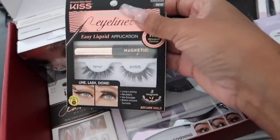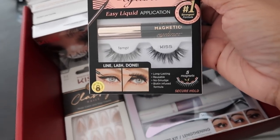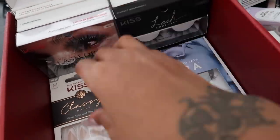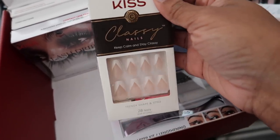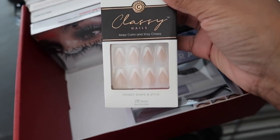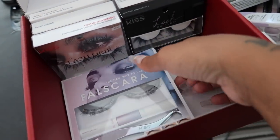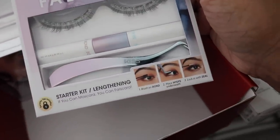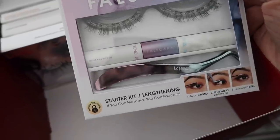Here's some more lashes. They're not really wispy, with the magnetic liner as well included. When I put this on Snapchat, somebody was like, giveaway time. Here is some more press-ons, like a French tip. Here is, now I've never seen these, Foscara. Whoa, what is it behind these? Oh, you put them on in clusters. It's like a starter kit.